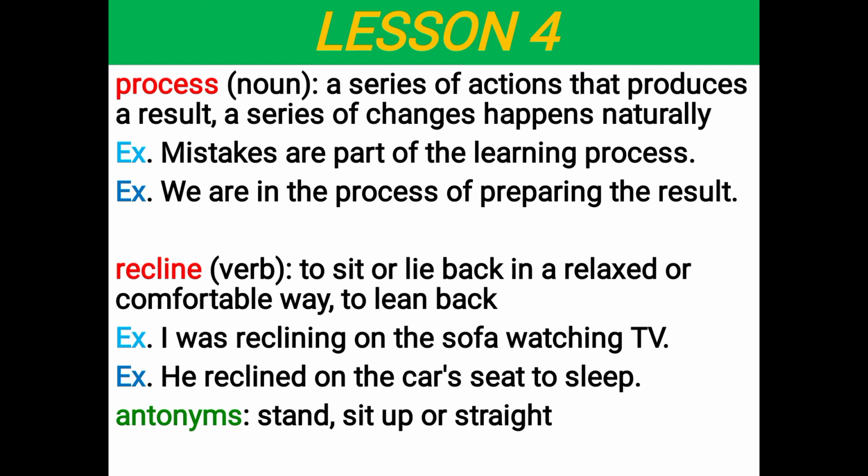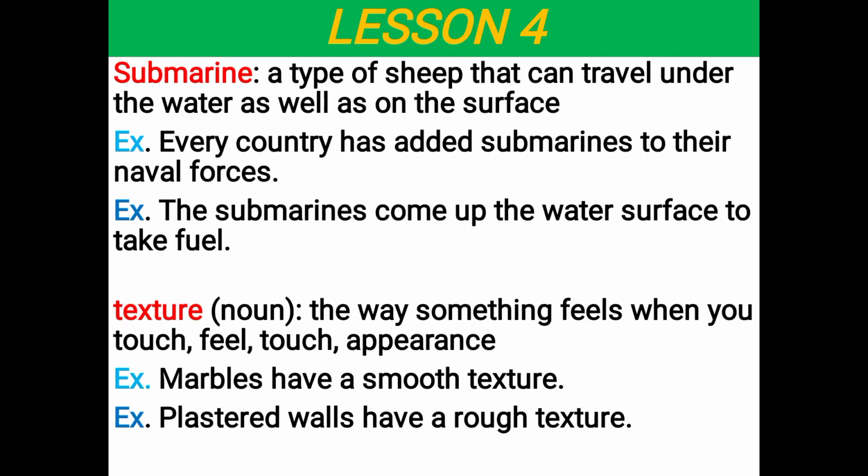He reclined on the car's seat to sleep. If you sit on a chair or on a sofa and you try to sleep, what you do, you recline back. Recline itself means to lie back. The antonyms of recline are stand or sit up or straight. When you sit straight, that is the opposite of recline.